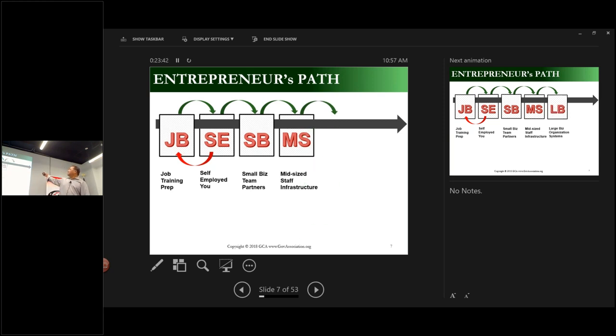And then ultimately, the next step is you want to get to the LB sector, which is the large business sector. And as a large business, you have an organization, you have staff, you have employees, and more importantly, you have systems. You put systems in place and standard operating procedures, and you have policies and compliance and cybersecurity plans, and you have an HR team and a safety program, you meet OSHA requirements, you have quality assurance standards and so forth. And so you get into a large business.